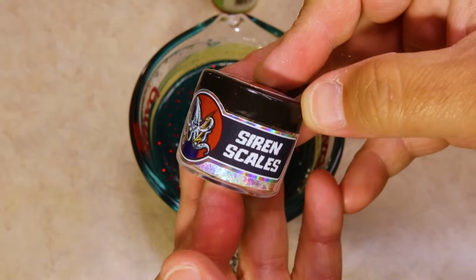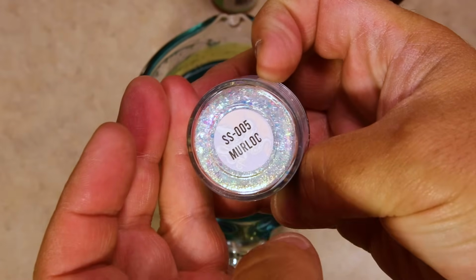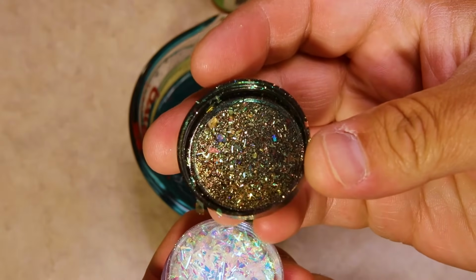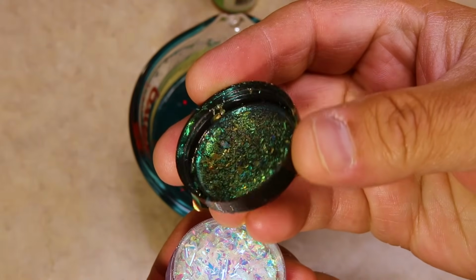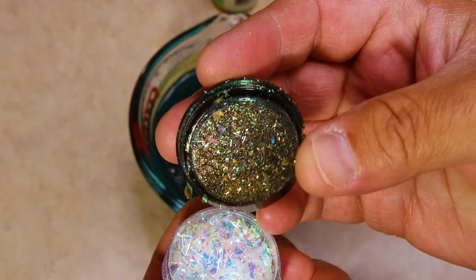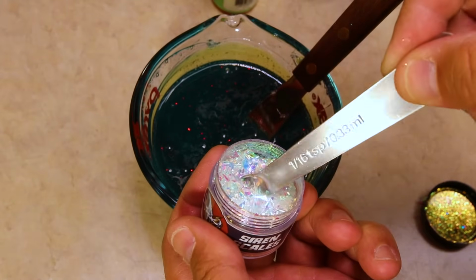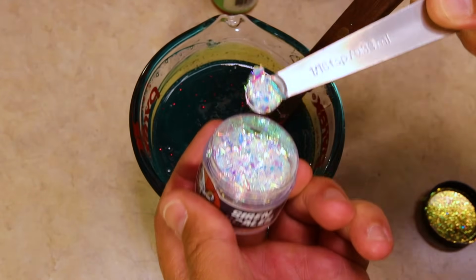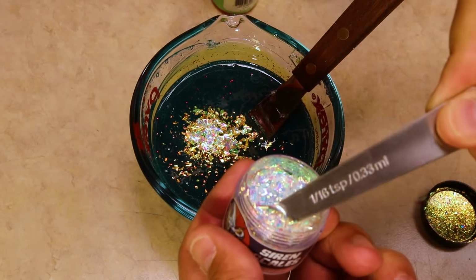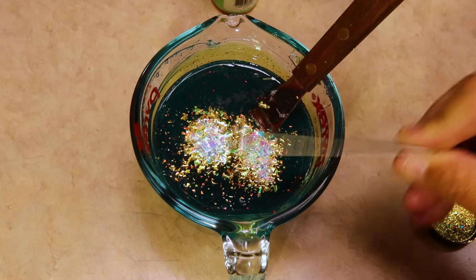All right, and last but not least, some Siren scales. Again, we are going with the SS005, the Murloc. The Murloc is awesome. You can see it has a nice green to gold shift to it, and this really will play well in the motor oil. That gold will kind of have a copper effect, and the green will just play off the green in the motor oil. So we're going to go with 2 heaping scoops, and you can see it's very lightweight.